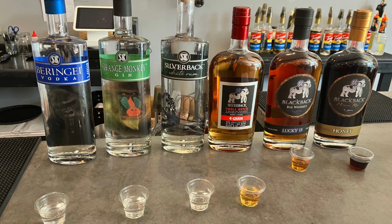The Blackback honey rye had a base of honey with rye whiskey added to it. It's a touch on the sweet side, but has some hints of toast, toffee, and caramel to it. And it just seemed like it would be the perfect hot toddy base with that sweetness and that honey. Just add a little bit of cinnamon.